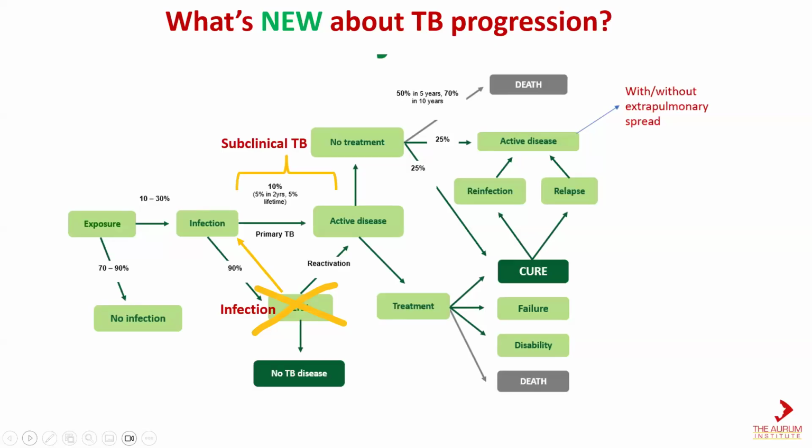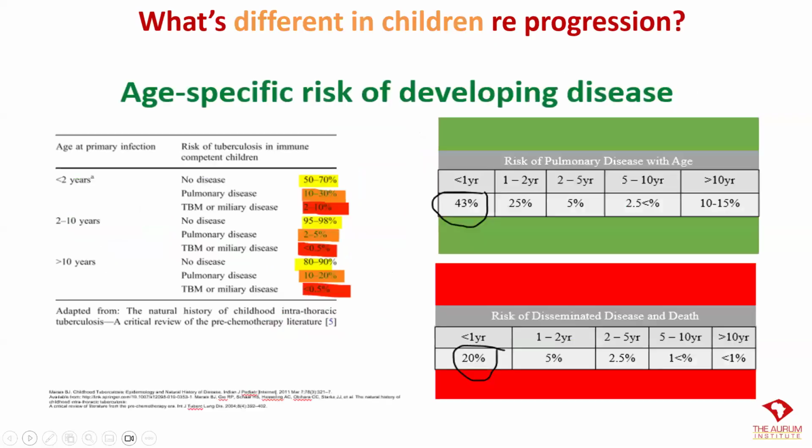These are people who are somewhere between infection and active disease. They are spreading TB, probably not particularly much, but they don't have any features on X-ray or any features in terms of symptoms. And how we're going to manage these people is going to be one of the next big tasks for the next 5 years.